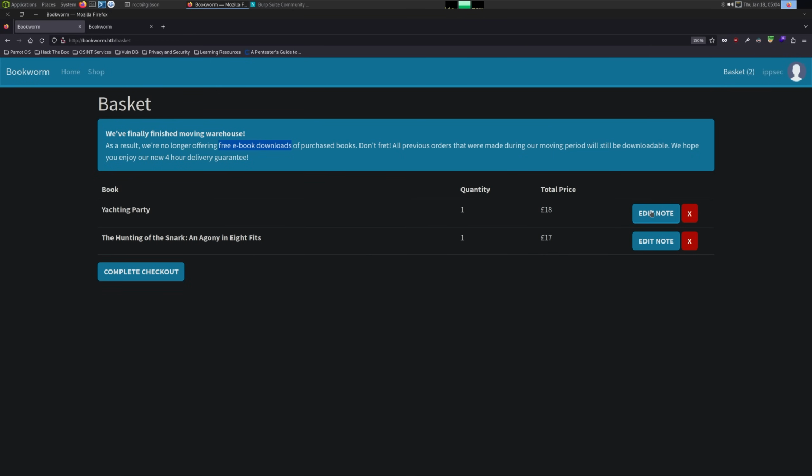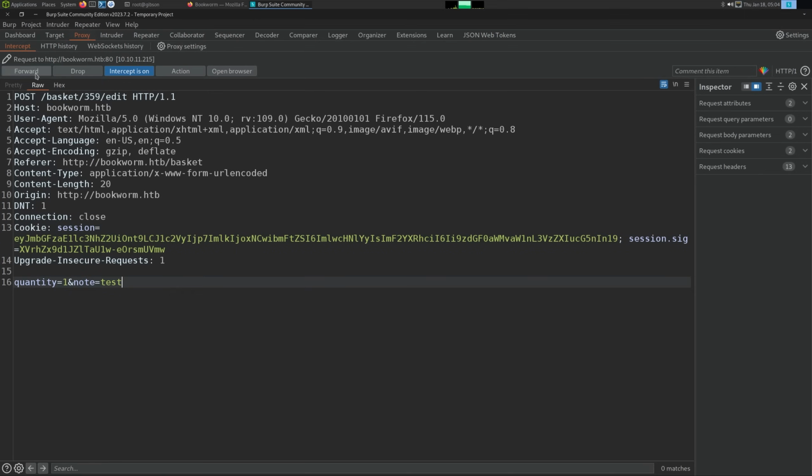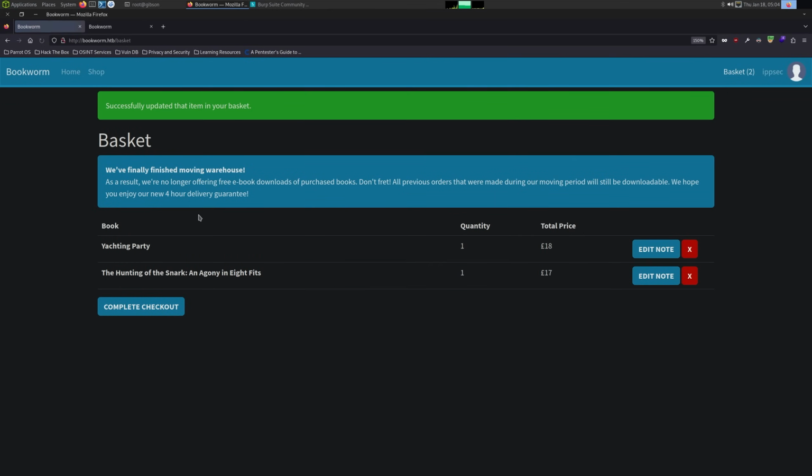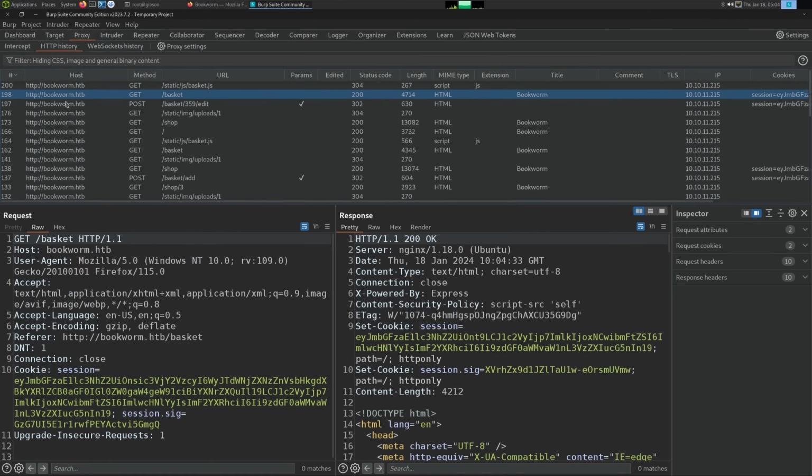That is just a super good guess at this point, right? So let's try editing a note of this. So the note, let's intercept when we add this. Let's just do test. So it just gets added there. And if I looked at that, I should have taken a more careful second look.